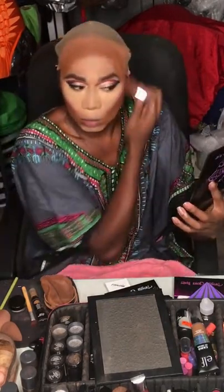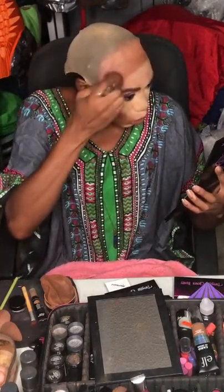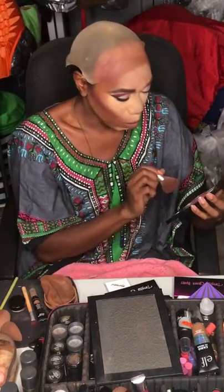Know my face shape. This is contouring. I like to use the same color in my temple areas because it gives it a little more pop.